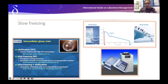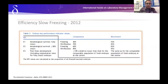This has some advantages, such as more stability inside the straw to temperature shocks, but the efficiency of vitrification through direct immersion in liquid nitrogen is terrific. In fact, not many years ago, in 2012, these were the key performance indicators for cryopreservation of ALPHA, the International Society of Embryology. Look at the benchmark, not the competence, the benchmark we aimed at not more than 10 years ago for slow freezing was 55%. This means that in an ideal slow freezing setup, the maximum survival rate expected was 55%.